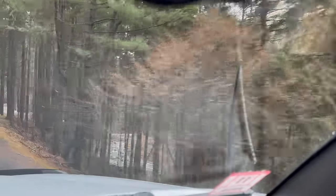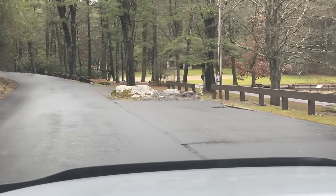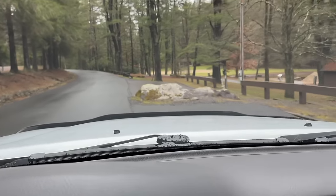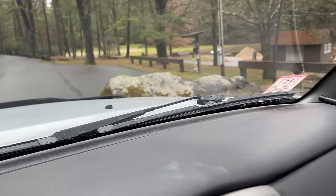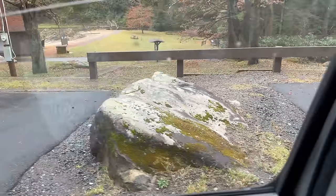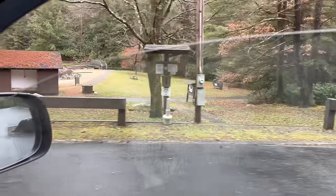Oh, and I can't wait to show you guys this boulder in the middle of the road. Here it is. What in the world is going on with this boulder in the middle of the road? If I was in the right-hand lane and I was not paying attention, this would quite literally just be a ramp. Like, what? Maybe it is a ramp. It'd be a pretty sweet dirt bike ramp, I'll tell you that much. But, yeah, that wouldn't be friendly to your vehicle.